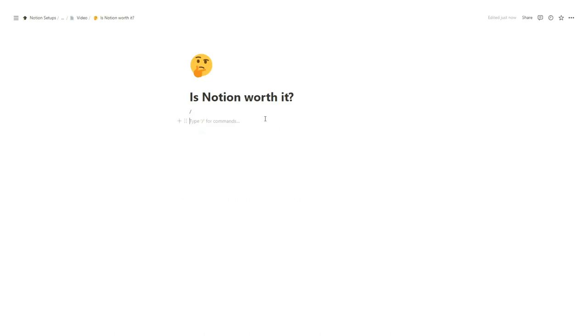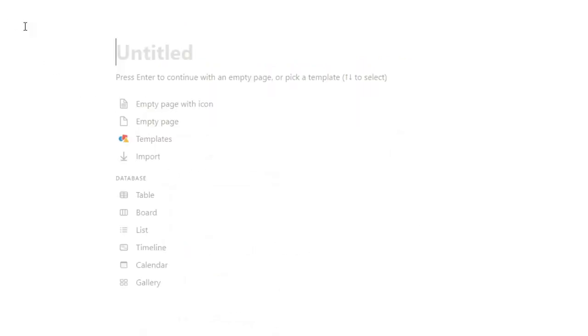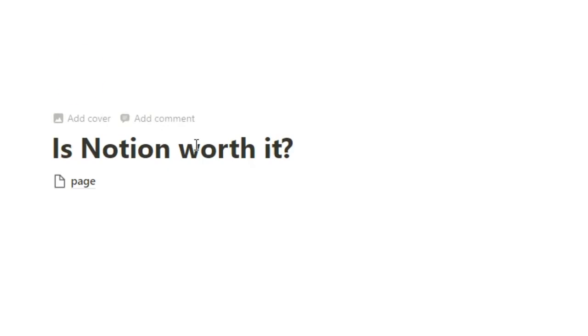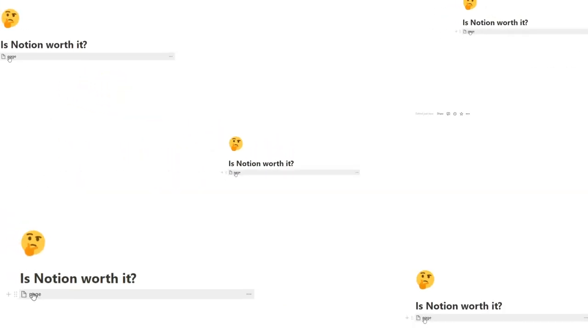The main stuff that we will look at today is understanding pages. So you can make a page. The beautiful thing about Notion is, we'll just call this page, you can make pages within pages, within pages, within pages.